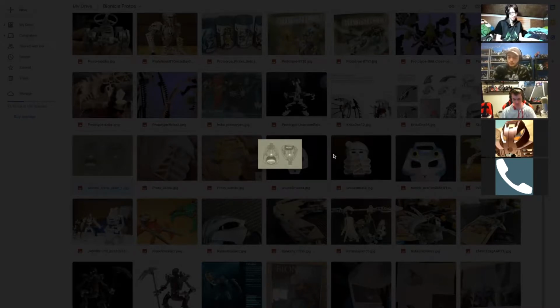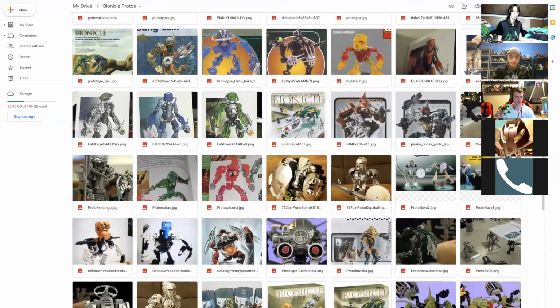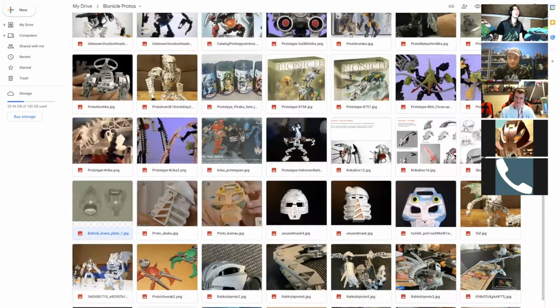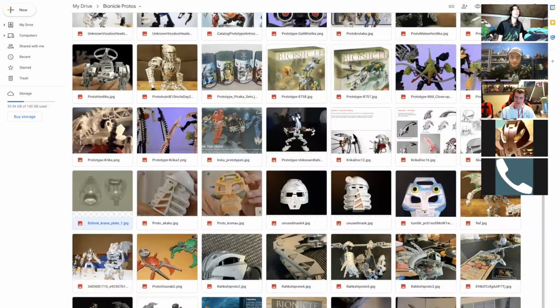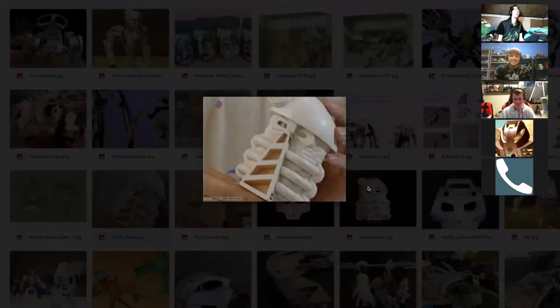For sure. All right. Let's talk about the prototype Akaku. Oh, that abomination. Wait, that one? The ice cream man. Yes. Yo, wait. Why the long face? Wait, stop. Yes, that was the prototype Akaku. That was initially how it was designed. It looks like an ice cream kind of mask. It's funny. It just looks fun.